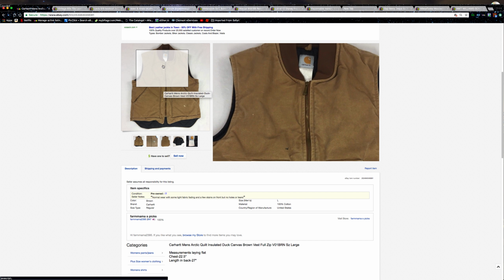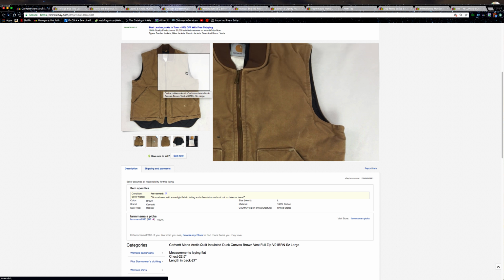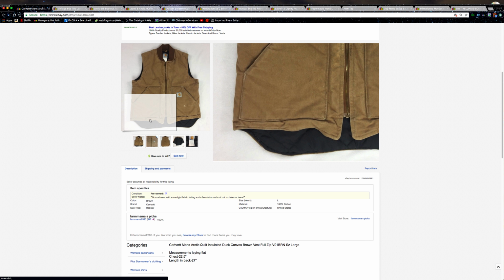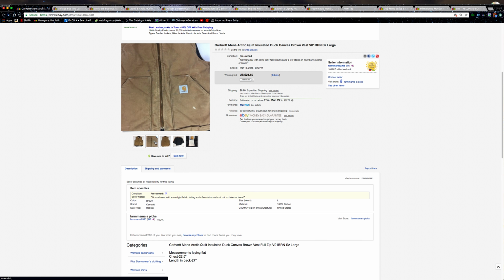That's awesome. Okay, Carhartt. This was a gift, again gifted to me by my sister-in-law. It doesn't fit her husband anymore, so she gave this to me. It has some stains on it, some paint. I put it up on auction. It's a duck canvas, brown quilted Carhartt jacket, size large, and it had like 20 watchers on it, over almost 300 views.